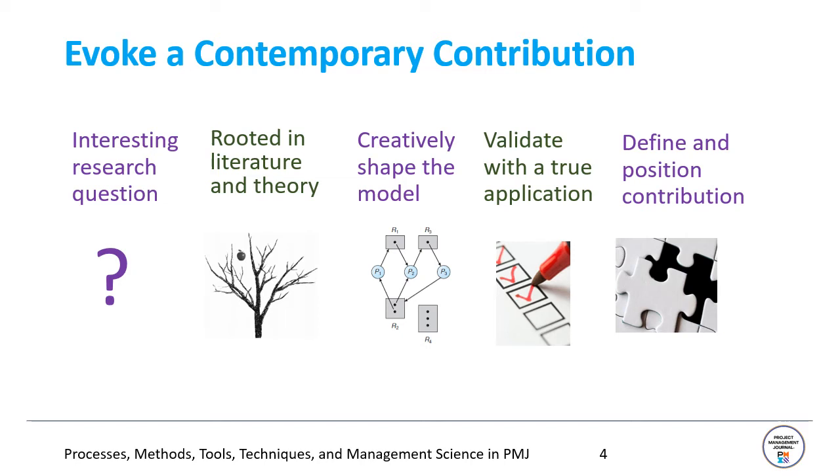Lastly, what you have to do is surface the reasoning behind any relationship to justify the logic of the development of your model. It's the why, the reasoning of the model, that makes it more of a contemporary contribution. That's what adds value to the readers of Project Management Journal, as opposed to a narrow management science model that can only be applied to one or two problems around the globe.